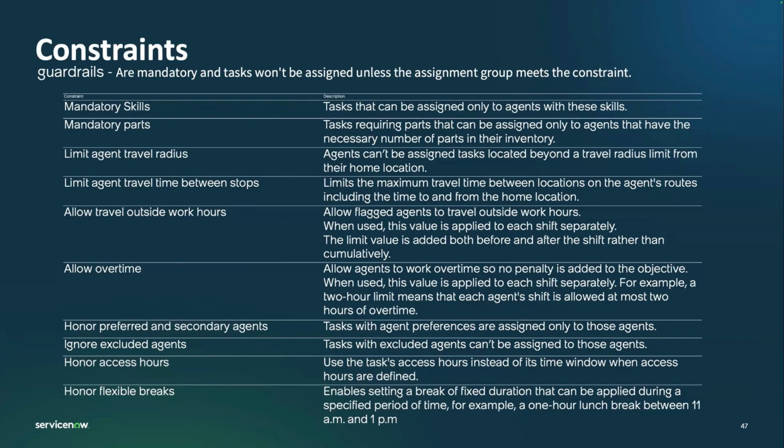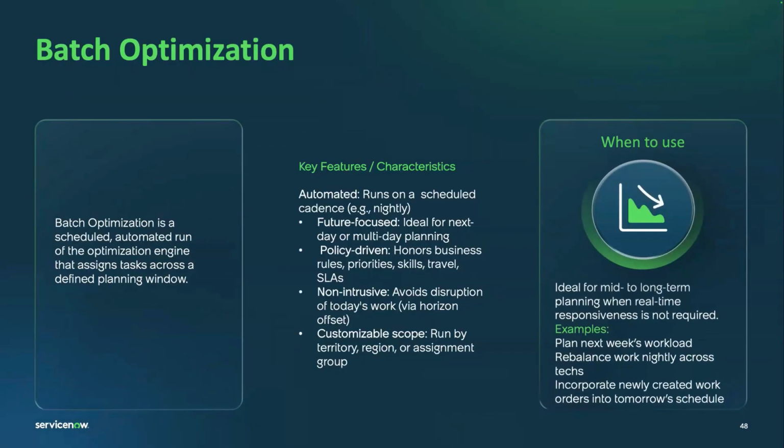So examples: we want to make sure only qualified agents with the right inventory can be scheduled. Travel rules, maybe you want to set a limit radius or time between stops so that those routes stay realistic. And then we have agent preference. We want to honor preferred or excluded agents. But in short, as a whole, our constraints keep scheduling very, very realistic and compliant with your business rules.